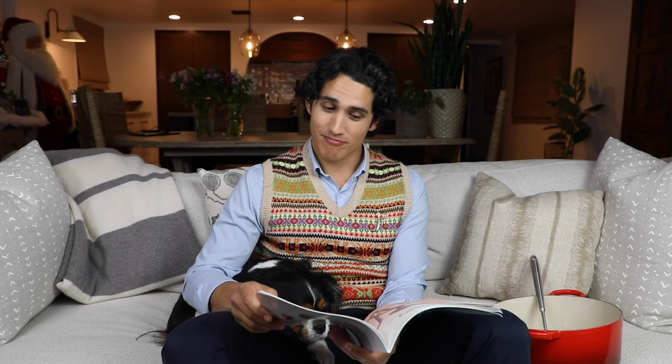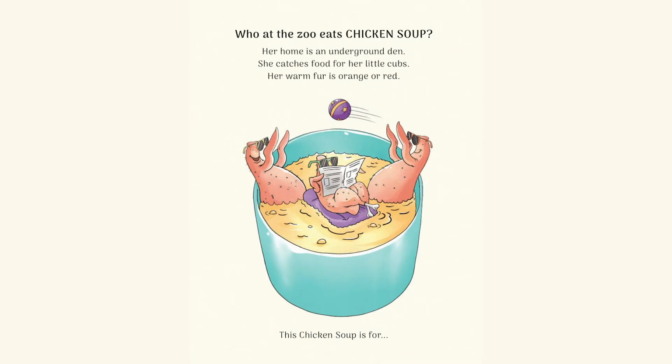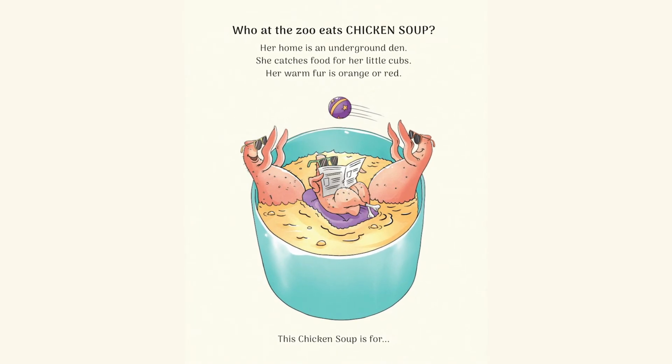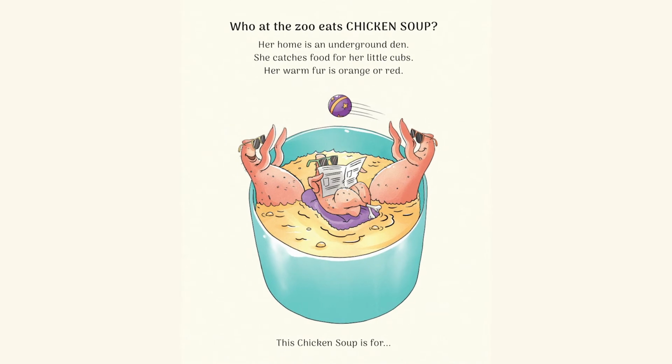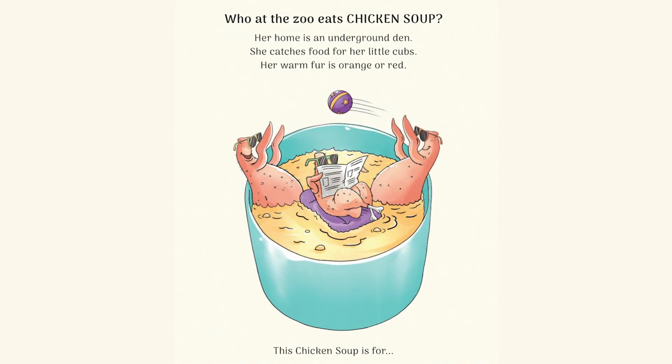Who at the zoo eats chicken soup? Her home is an underground den. She catches food for her little cubs. Her warm fur is orange or red. The chicken soup is for fox. The fox eats chicken soup.